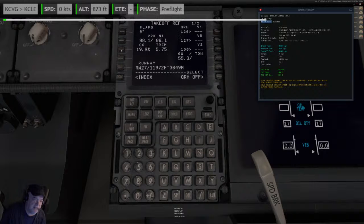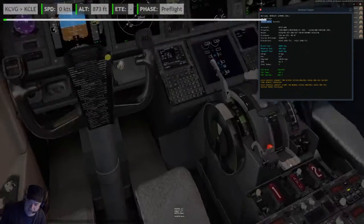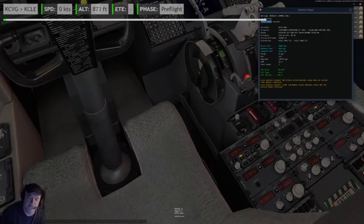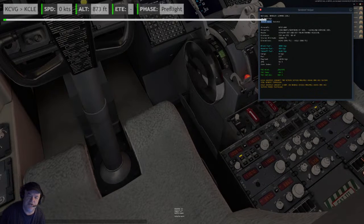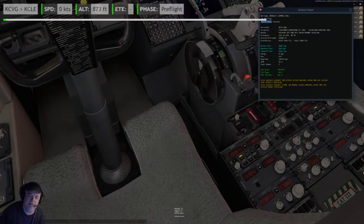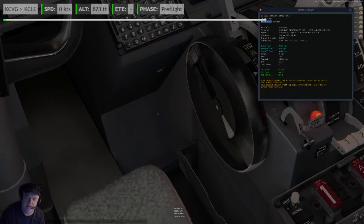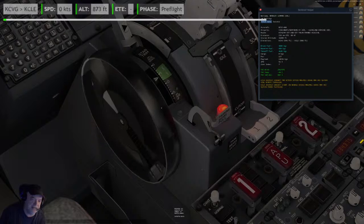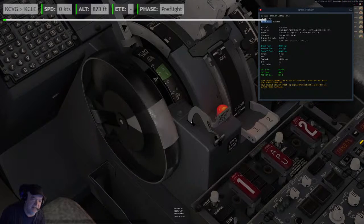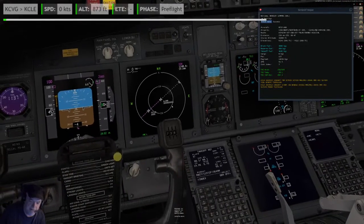Center of gravity calculation. 5.75 on the trim. Go to my trim wheel, set in 5.75. This is one thing my first officer is going to be really picky with. I want to be as accurate as I can be. Actually, I've noticed that she favors it if it's almost more like 6. So I'm going to leave it like that. What I would say would even be 6. But that'll make her happy.